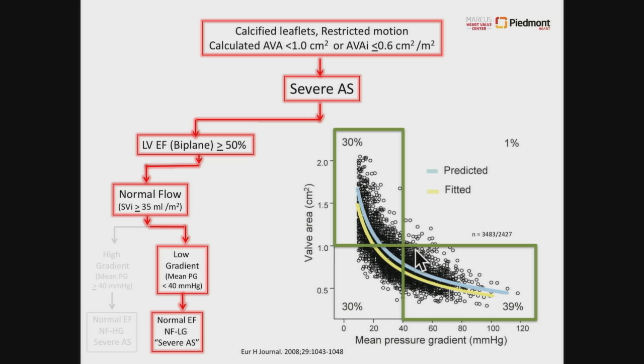But in about a third of patients, 30% of the patients, they have a mean gradient of less than 40 and an aortic valve area of less than 1. Severe aortic stenosis based on this, but not severe aortic stenosis based on mean gradient. Their discrepancy is real. And the way to explain this is that the real cutoff should be about 0.75 and not 1, which is physiologically correct. So this remains a challenge in the clinical setting, but we have to carefully look for it.